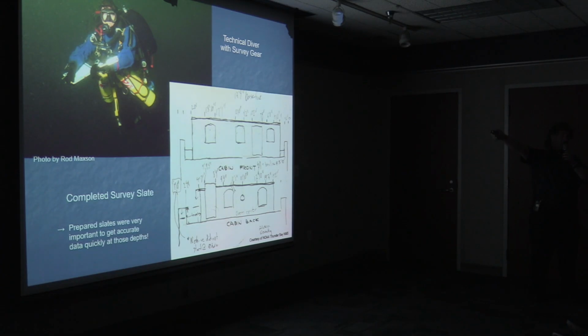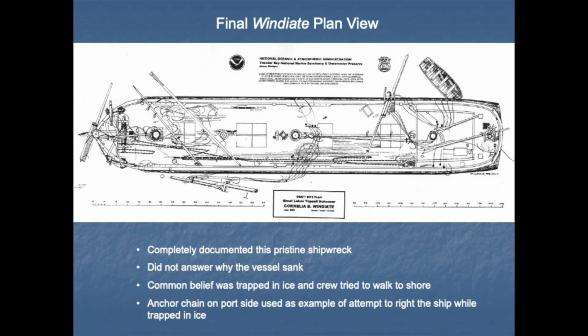And from all of this data, you can put together what the ship looks like in a very accurate plan view. And this is what was the result. This is what Joyce's survey came up with. And there it is. It's a complete drawing of this wreck, on at least the deck, an overhead view. It did not answer why the vessel sank.